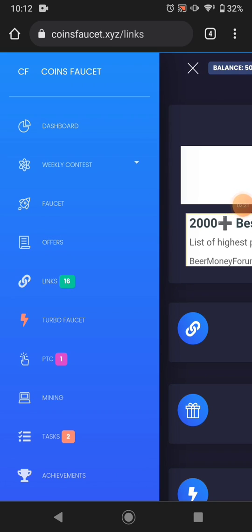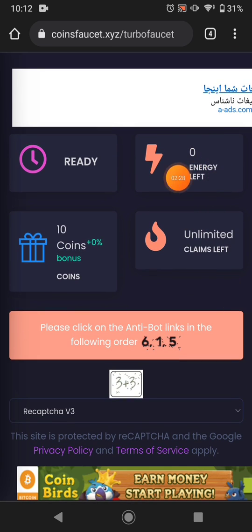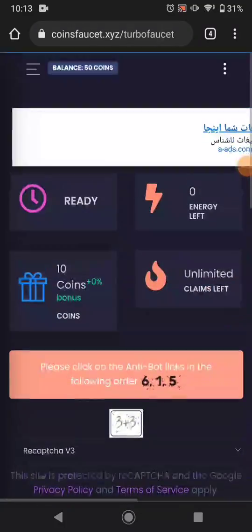The next way of earning is the turbo faucet. This faucet needs energy. Okay, if you have energy, I have no energy, you can claim 10 coins for every energy you have. Unlimited claims per day. This is too easy to claim.